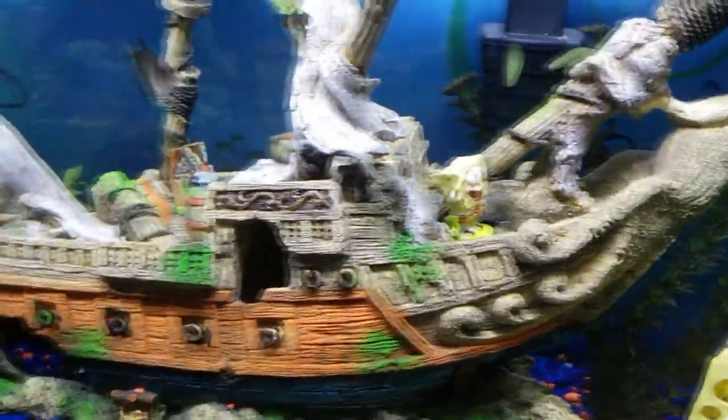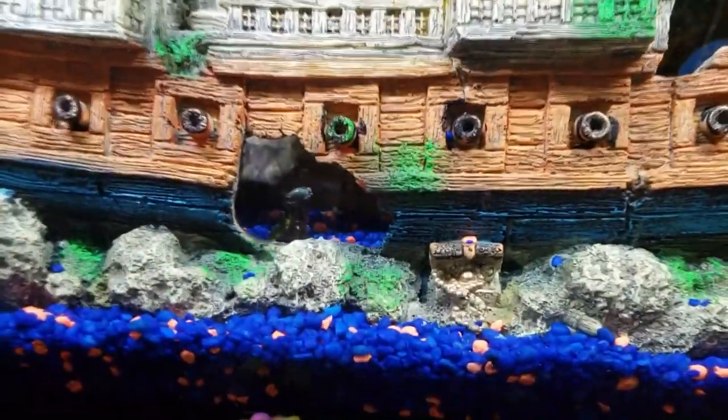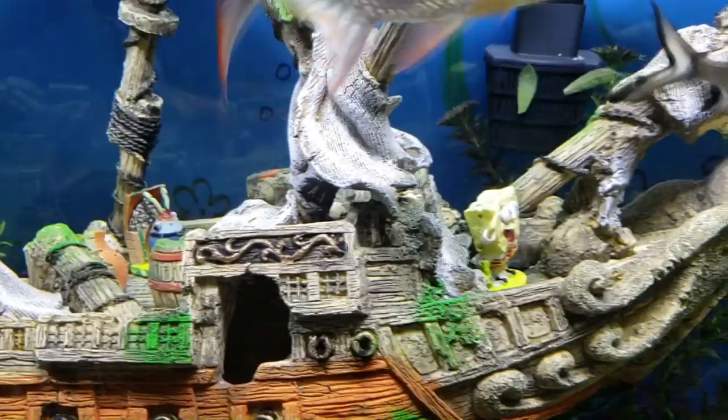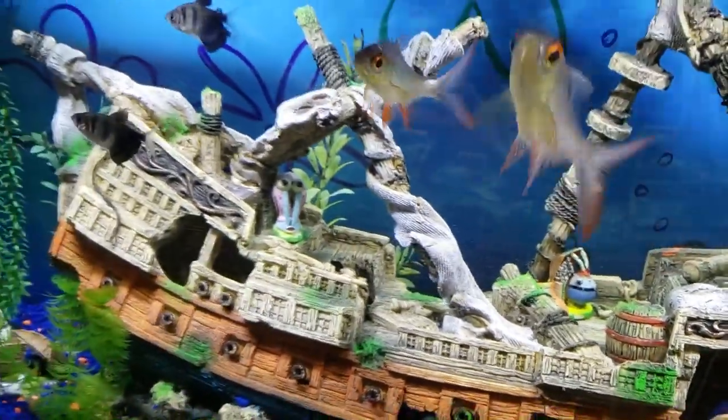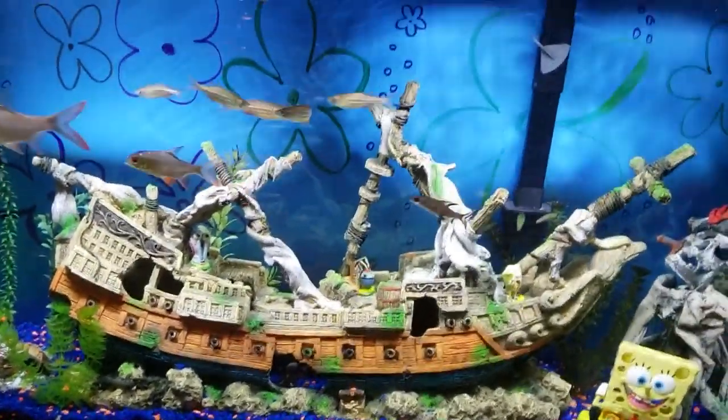He is littered throughout this tank. There's little SpongeBob Easter eggs all over there. Squidward in there, Mr. Krabs. Like I said, there's SpongeBob there on the bow of the ship. There's Gary back there on the stern. So yeah, I got this giant pirate ship recently. Looks really, really cool in there with my tinfoil barbs.